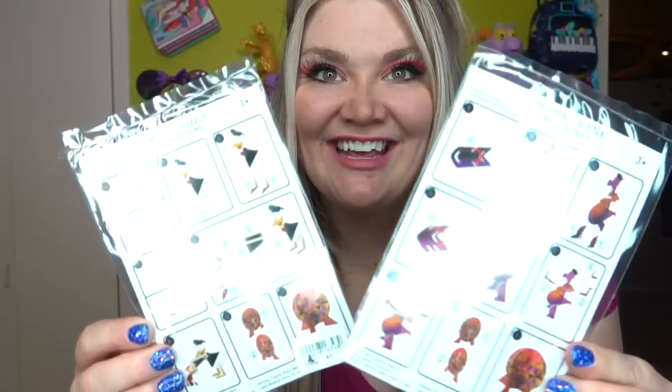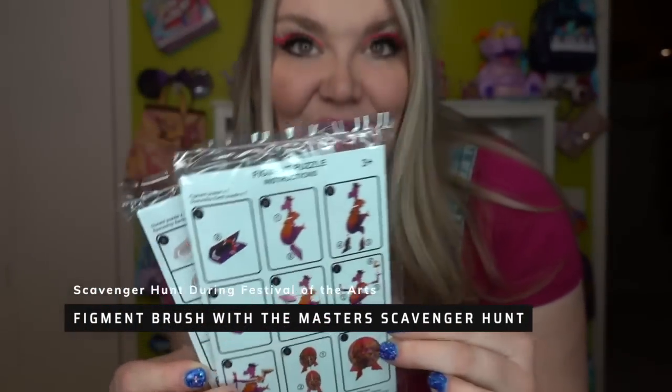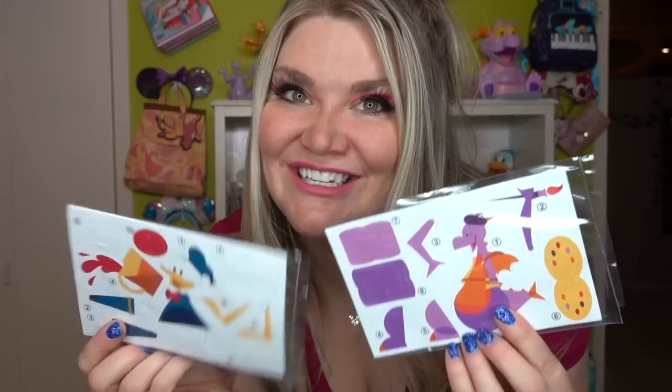Also, I have been saving these. They were little prizes for when we did the Figment art scavenger hunt, and I haven't had any reason to use them, and now I do, and so I'm so excited to finally be able to display these guys.